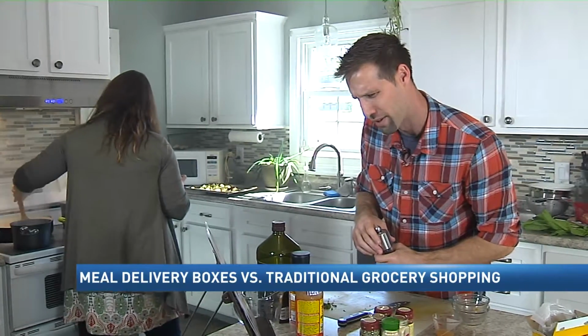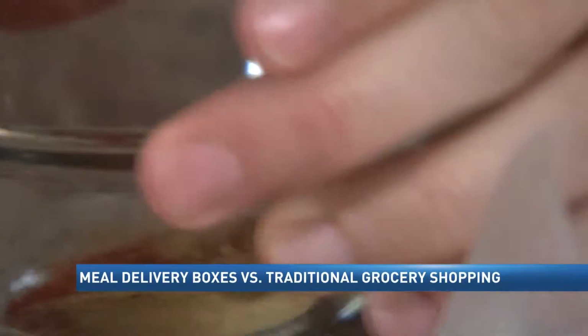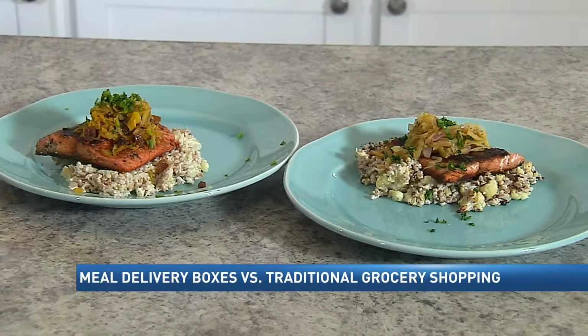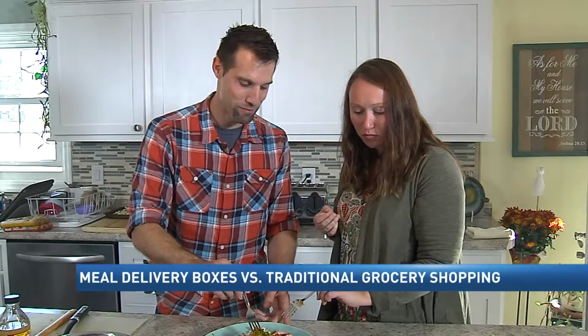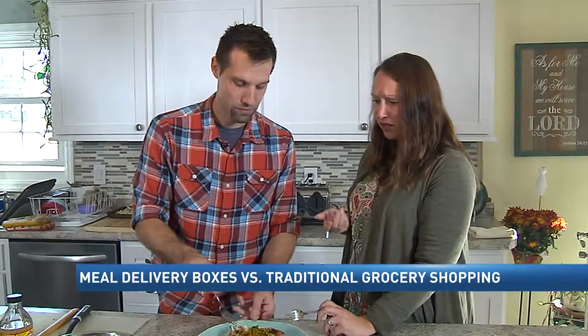Cook it for 5 to 6 minutes until softened. I think my seasoning is going to be better. Just saying. And then the moment of truth. Tastes the same, different. The seasonings are a little bit different, but it tastes fantastic.